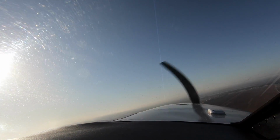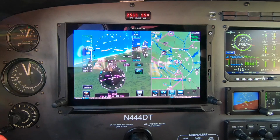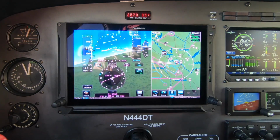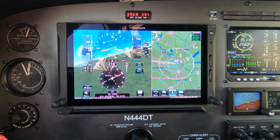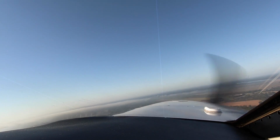4 Delta Tango, contact Polk 132.05, good flight, good day. Over to Polk, have a good day, 4 Delta Tango. Approach, Malibu 444 Delta Tango, 700 in the climb for 10,000. 444 Delta Tango, Polk departure, radar contact.